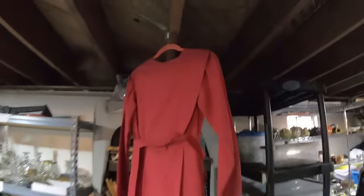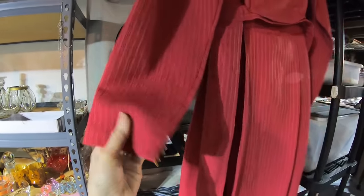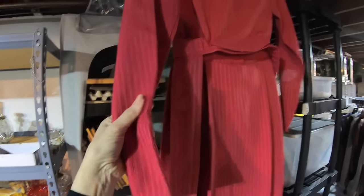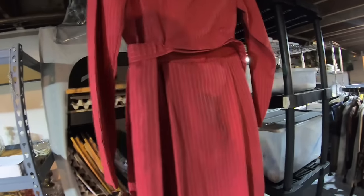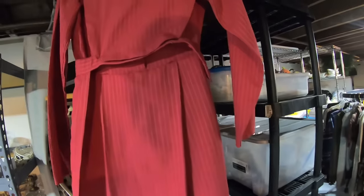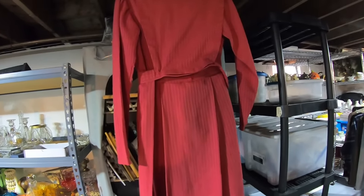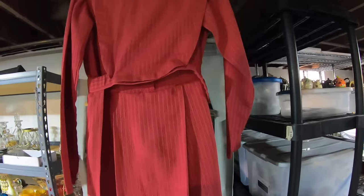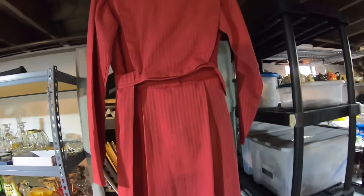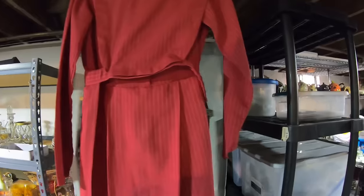I hung the dress up on a little nail on the rafter so we could take a look at this. This is kind of like a tone-on-tone pinstripe. I'm guessing that this is a polyester cotton blend, just a guess. I think my buyer understands that when something is handmade, the original maker of the dress would know what the dress's fabric content is because they bought it from a fabric store, but I would not. So I always try to take a guess and give them what the material feels like.